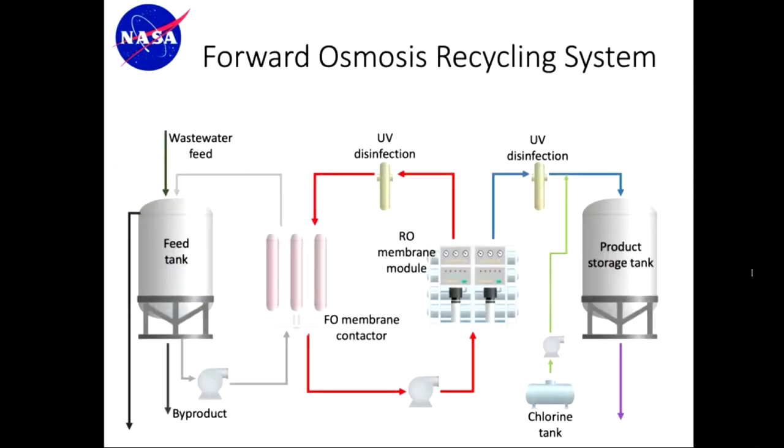This is a process flow diagram of how that works. If you look at the item there, the FO membrane contactor, the almost pink looking tubes, those are basically the beakers, the cups that we've been talking about. On one side is the feed tank. And on the other side, again, we're using salt water here. In this case, we regenerate the salt water using a traditional reverse osmosis desalination system. That's something that's used for desalinating seawater. And that produces a pure water product that's sent to a product storage tank and reconcentrates the salt solution, which is then passed back to the FO contactor to produce a continuous process.